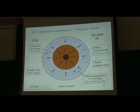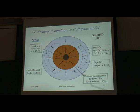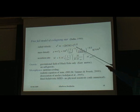So, what do we do in our calculations? We have a massive star of 10 solar masses, moderate speed of rotation, solid body rotation, and a large-scale magnetic field. We use a better distribution of density and shift our start point to 17 seconds, and we collect some magnetic flux onto the black hole. We use a better free-fall model. We have a distribution of the density and accretion rate. We use the Kerr metric for our calculation. The code is general relativistic MHD. We use a realistic equation of state. We take into account the dissociation of nuclei. We have neutrino cooling, but no neutrino heating in our calculations.